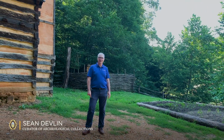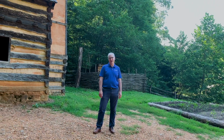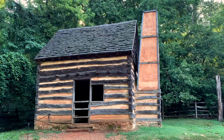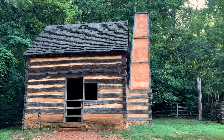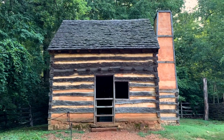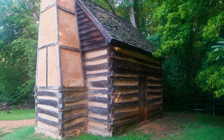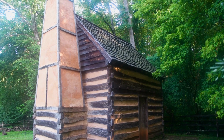Hi, I'm Sean Devlin. I'm the curator of the archaeological collections here at Mount Vernon, and one of the members of our archaeology department. We're going to have a chance today to look at a reconstructed cabin that's a replica of something that would have appeared most likely on one of those quarter farms, and most likely would have dated to the later period of the 18th century when Washington had switched to wheat.